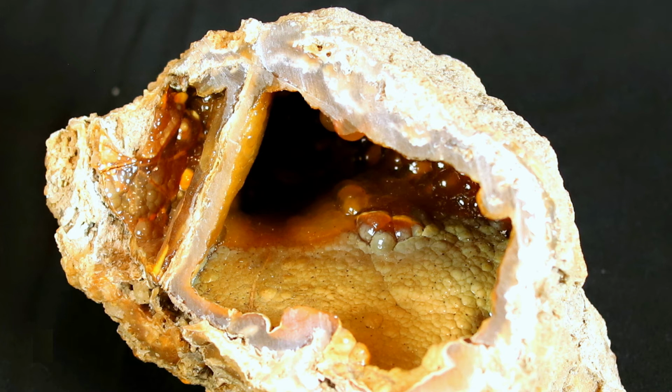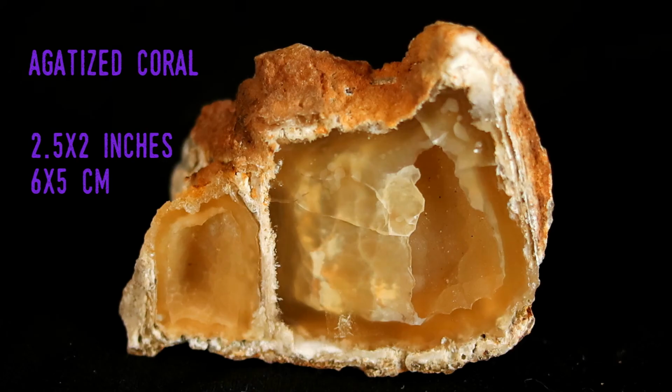It doesn't just appear in agatized coral, however. Much of the sand on Florida's beaches is comprised of quartz, though once you get far enough south in the state, it starts being replaced with calcium carbonate, which of course comes from coral and seashells.